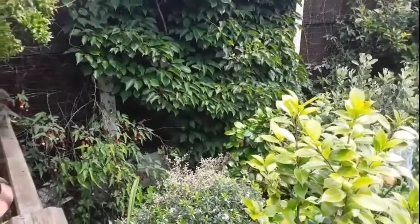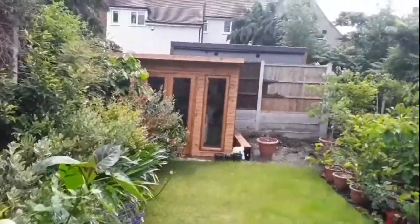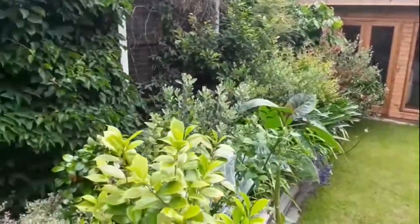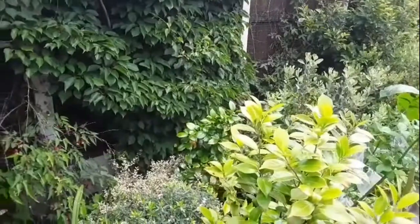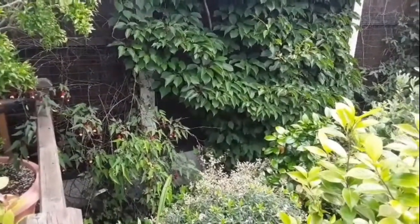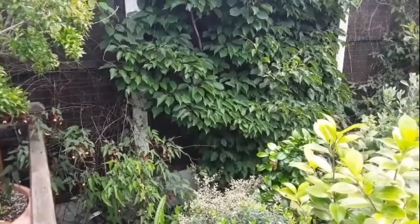So as I said in the intro, this is a quick tour. I'll just spin the camera around my small, heavily planted up garden area. I'm not doing the decked area today, which is where I keep all my subtropicals, citrus and tropicals. I'll save that for a video another day, just do a quick round up on them.